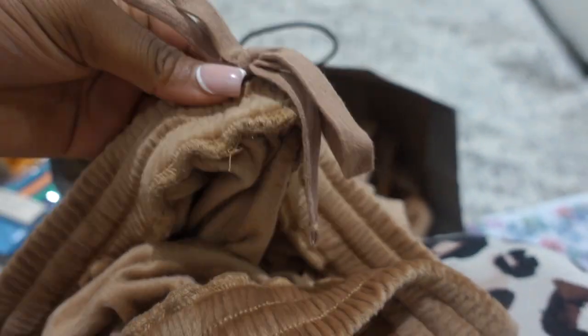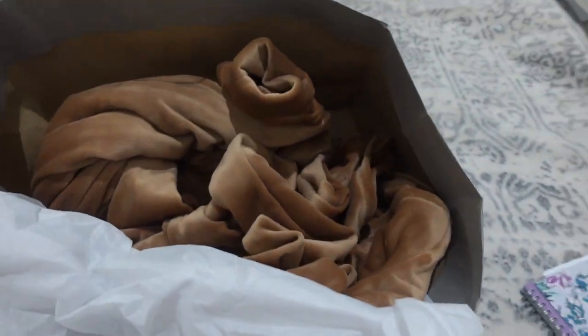It has a zipper pocket. And I feel like these are gonna fit me really well. It has a drawstring on the inside. I just cannot wait to wear these. I didn't even plan to ever buy these, but in person, I just had to.